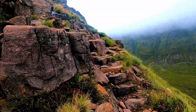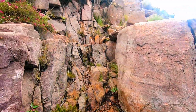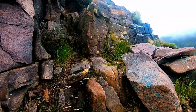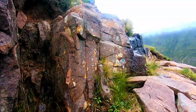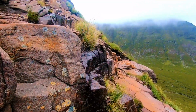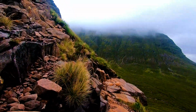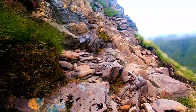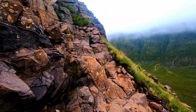The path kind of zigzags up the shoulder here, nothing really too difficult. A couple of little grade 1 sections, but nothing to cause any alarm. Just take your time. As you can see, it was a bit wet today as well, so some sections were a bit slippy, but all in all, not too bad.